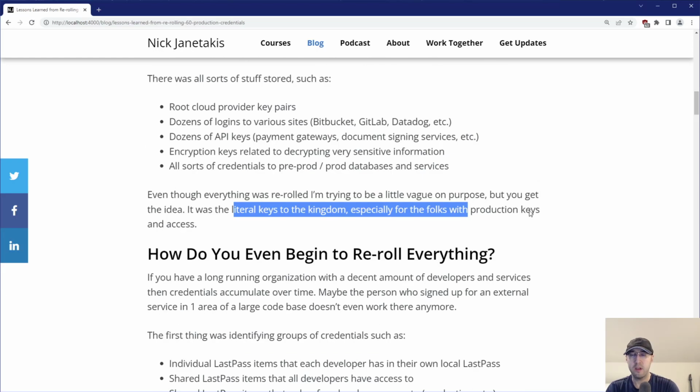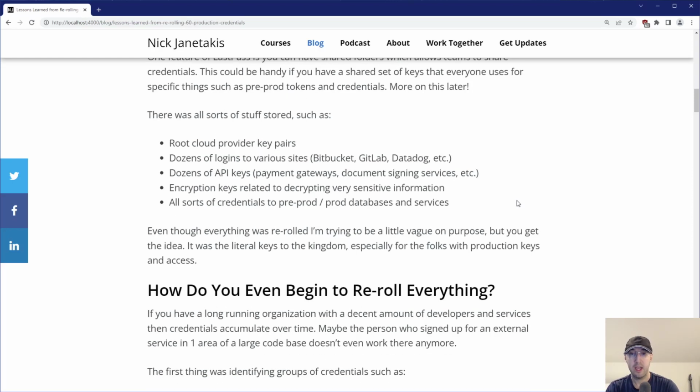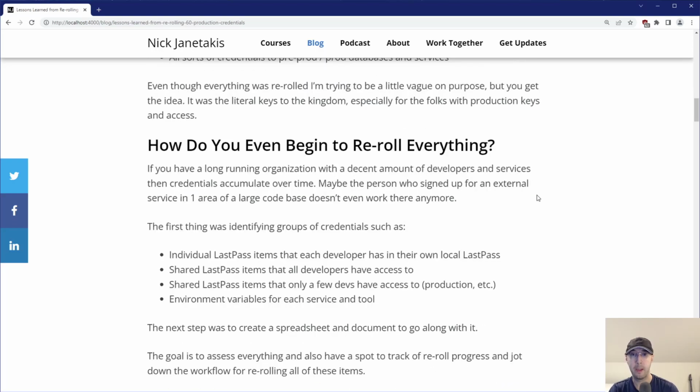So when you have a scenario like that, what do you do when you have 60, 70, 80, 50, whatever, however many credentials or API tokens or passwords, how do you even begin to start to re-roll everything when you don't already have a workflow defined? And that's basically what this post is going to go over here.